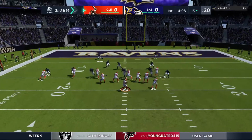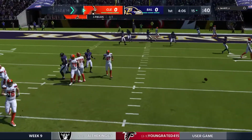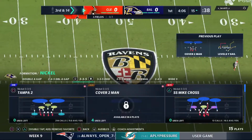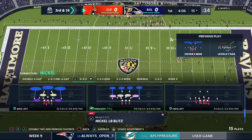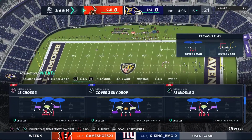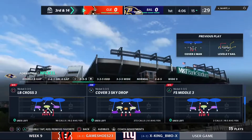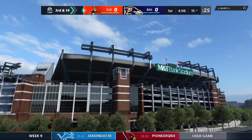Second and 14. And he'll be hit as he releases it, and that'll fall incomplete. Well, we always talk about how you've got to be quick when you go through your progressions, and here's another prime example. Trying to look downfield, he was standing in the pocket, but just couldn't find anyone open, could he? No, not enough time. They hit him and forced that incompletion.